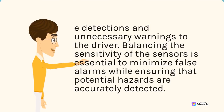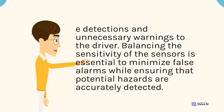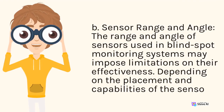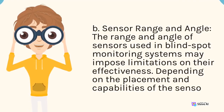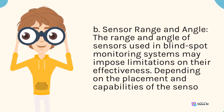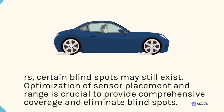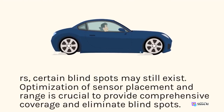Balancing the sensitivity of the sensors is essential to minimize false alarms while ensuring that potential hazards are accurately detected. B. Sensor range and angle. The range and angle of sensors used in blind spot monitoring systems may impose limitations on their effectiveness, depending on the placement and capabilities of the sensor. Certain blind spots may still exist. Optimization of sensor placement and range is crucial to provide comprehensive coverage and eliminate blind spots.